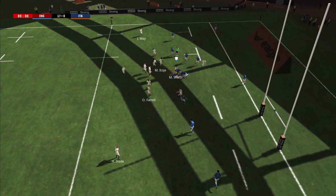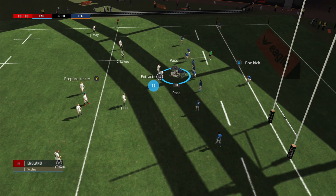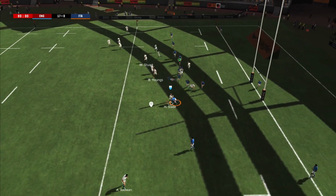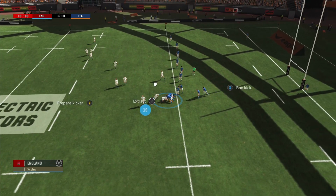Sam Simmons passes it back inside to Marcus Smith. Not going his way yet again. The Italian defence just saying no to this. They don't want to concede any more in this. It could come down to points as we get towards the end of the Six Nations. Point difference could be important.